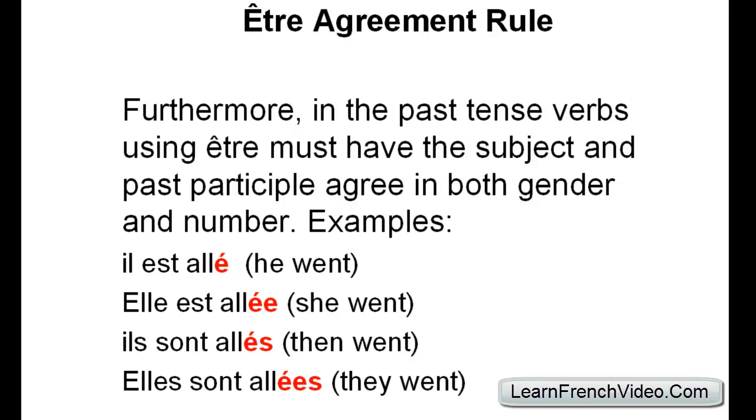Ils sont allés, they went. Allé takes one S, so this is implying a group of men or a group of men and women. Elles sont allées, a group of women. Allées takes two E's and an S. Okay, so we must make the subject and the past participle agree.